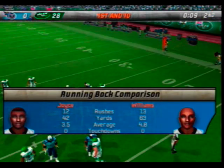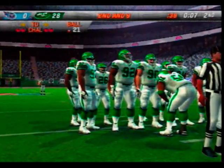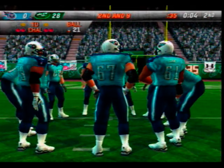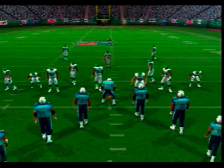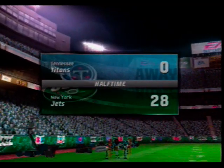Now let's have a look at what our runners have done up to this point. And this should be the last play of the half. It's the end of the second quarter with the score. New York 28, Tennessee 0. The Titans nothing.